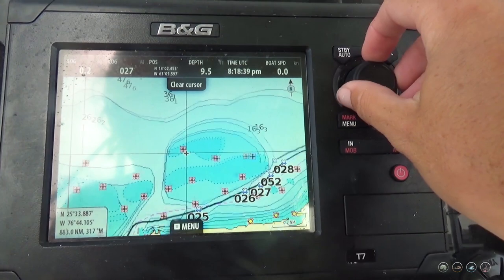AIS, automatic identification system, is what AIS is. Some boats transmit a position and a name and tell how fast you're going, so on and so forth, some pertinent information. Big commercial type vessels have what's called a Class A AIS system. They're much more accurate than what we have aboard, and they send out the information more rapidly than what we do.